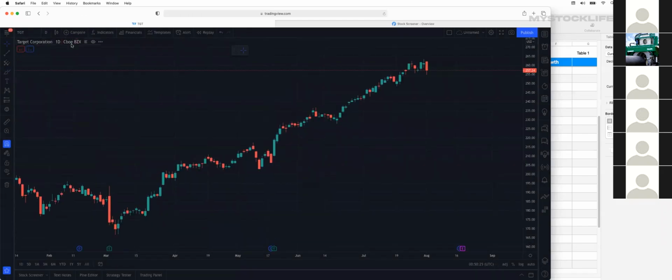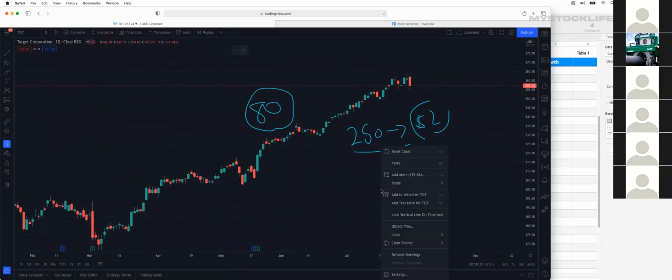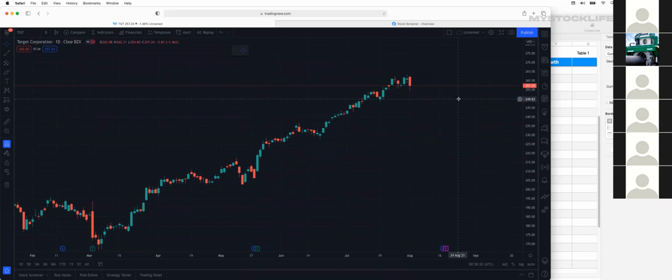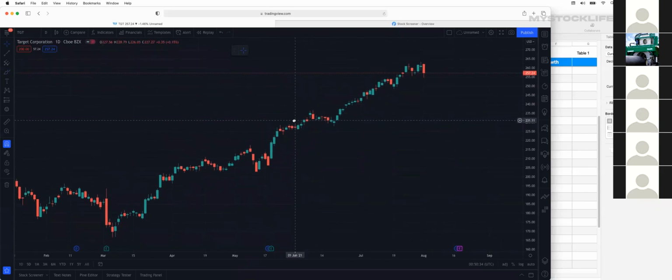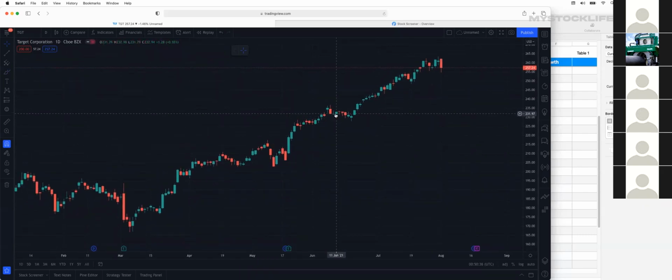Let's say, for example, Target. One of the biggest trades that I lost was on bear spreads. I shorted Target right here. I have to look on Discord for the exact date, but from what I remember, it was right at this level. My bear spreads went into profit.